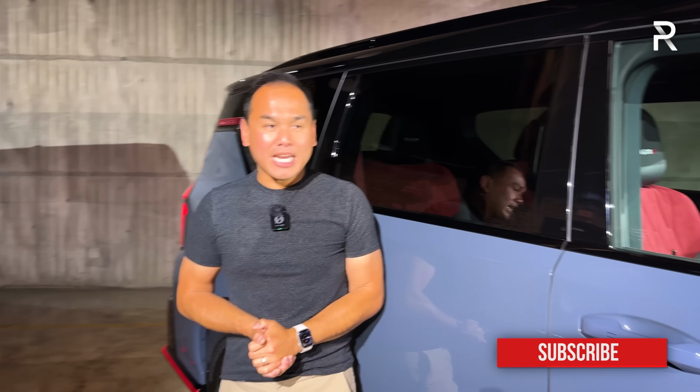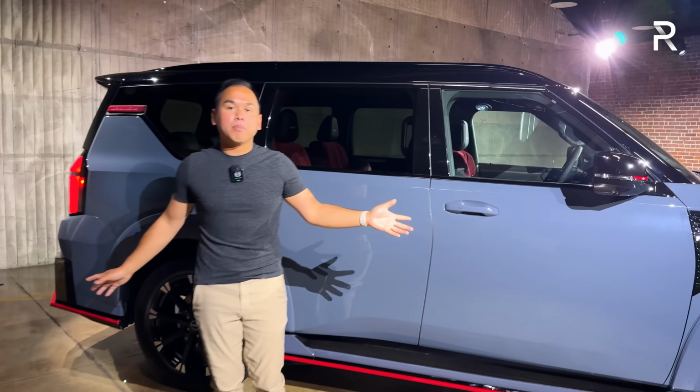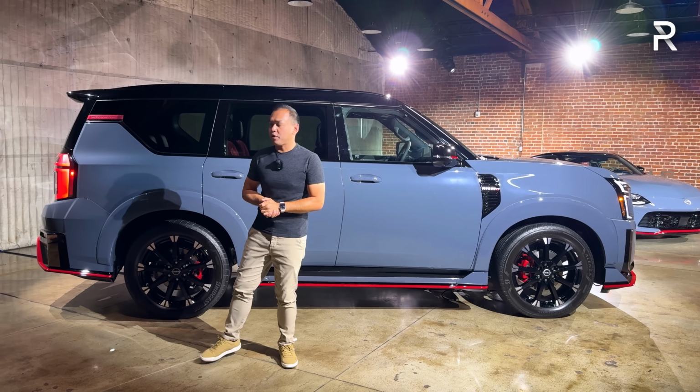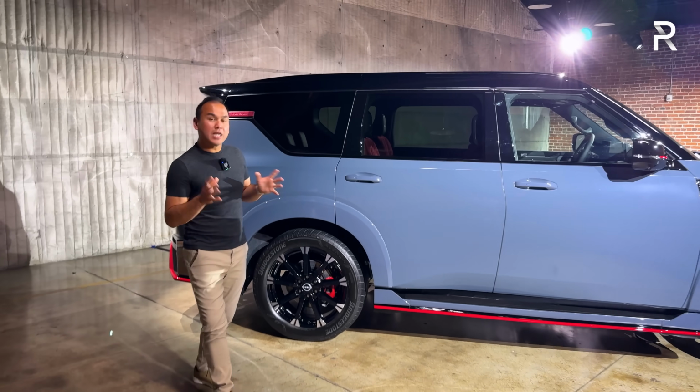In fact, the overall length of this car is a little over 210 inches long, so it's around 1 inch longer versus the regular version. That's because the bumpers basically extend out to increase the overall length. Wheelbase is the same, 121.1 inches long. So this is, again, a really large vehicle, but it's not the largest in the segment.